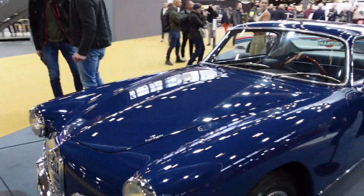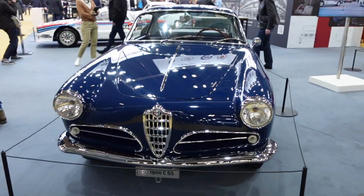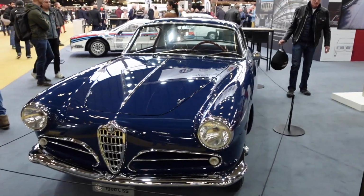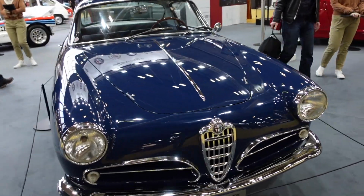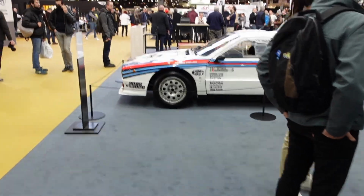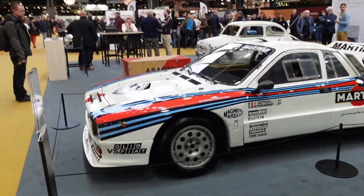Condition here, quite fantastic, nicely restored. Read some of the specs, 190 kilometers an hour. Yeah, beautiful car to see here. I'm going to that one there, the Lancia Delta Integrale.